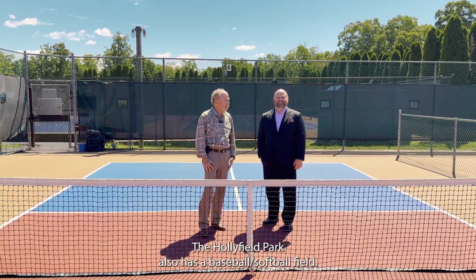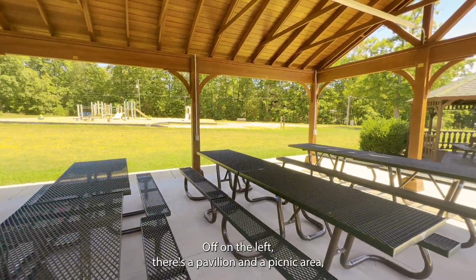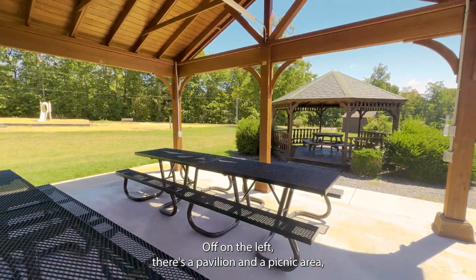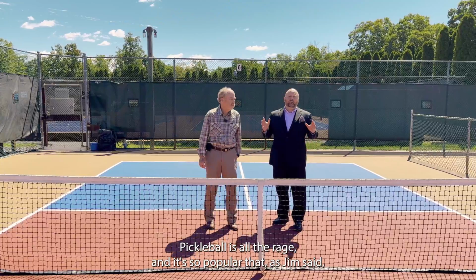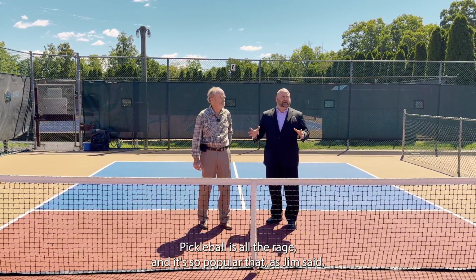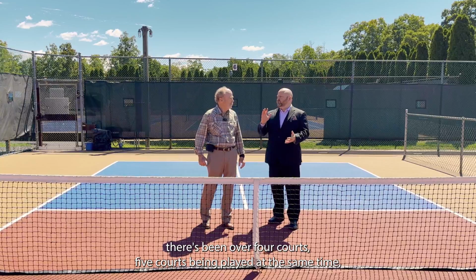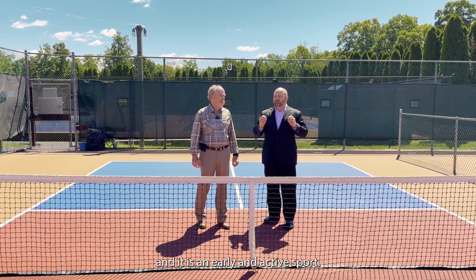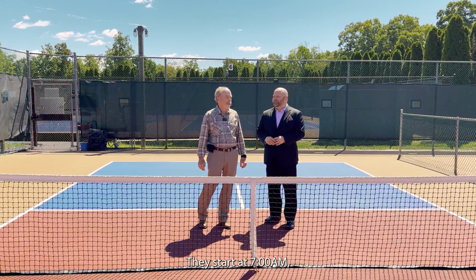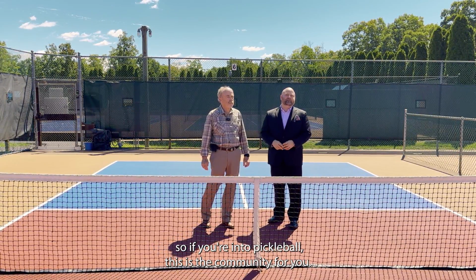Hollyfield Park also has a baseball, softball field off on the left. There's a pavilion, a picnic area. So it's a nice place to come. Pickleball is all the rage, and it's so popular that, as Jim said, they built these 6 courts. And the times I've been here, there's been 4 or 5 courts being played at the same time. And it is an early and active sport. They start at 7 a.m. So if you're into pickleball, this is the community for you.